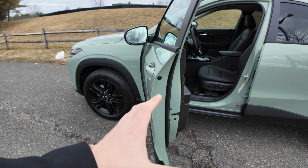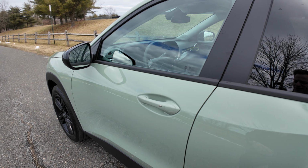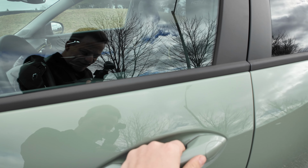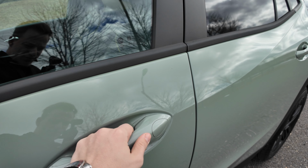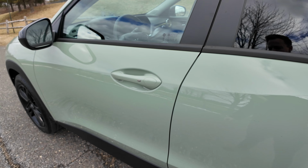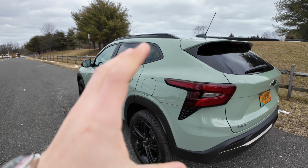And the last thing I'm not a huge fan of with this car, and it's a small thing, but it kind of makes a big difference, is the sound the doors make when you close. It's not all that premium, and this lock sound, listen to this. I don't know, to me, it just does not feel premium, especially when a lot of cars in this segment feel a lot stronger and have nicer noises to them.